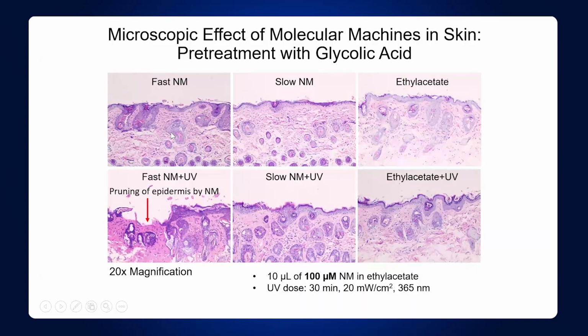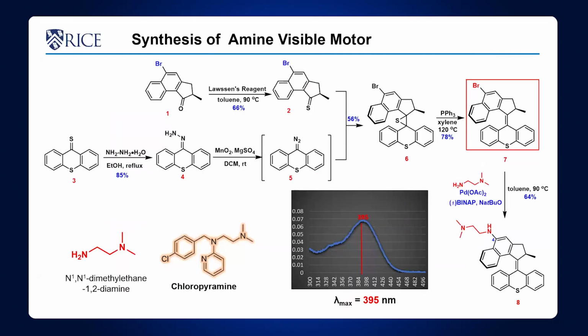I'm not sure I showed you this. This is where we can show that we're actually drilling right into the skin of a mouse. So these are like little molecular drills, and if you put the fast nanomachines on there and you shine light, you see it's just drilling right into the epidermis. Where if you take the slow nanomachine and light, you don't see any drilling in. If you just take the solvent that we use and light, you don't see any drilling in. So this can really drill down into the skin.